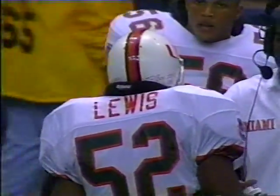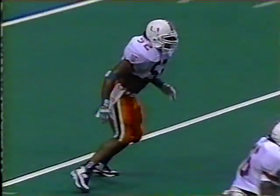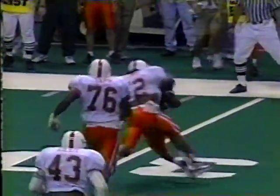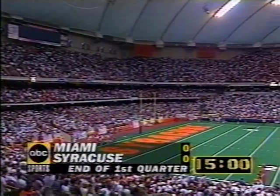Keith, the plays that are working for the Orangemen are the ones that are going straight up the middle. Anything east and west, where you have the speed of these linebackers, they're shutting it down pretty good. And the first quarter is over, and the home folks like it. There is no score after the first 15 minutes, and the home team is threatening.